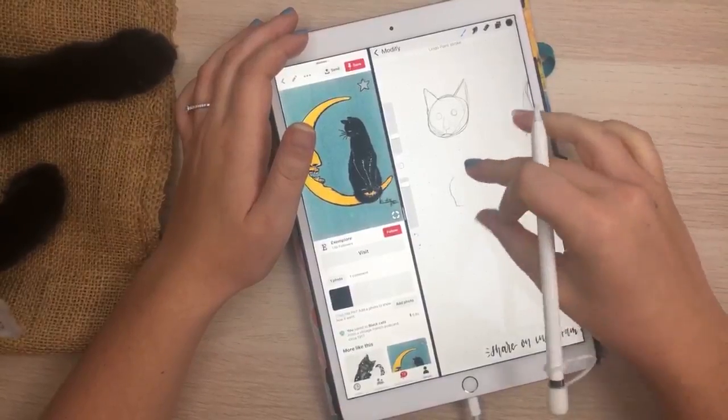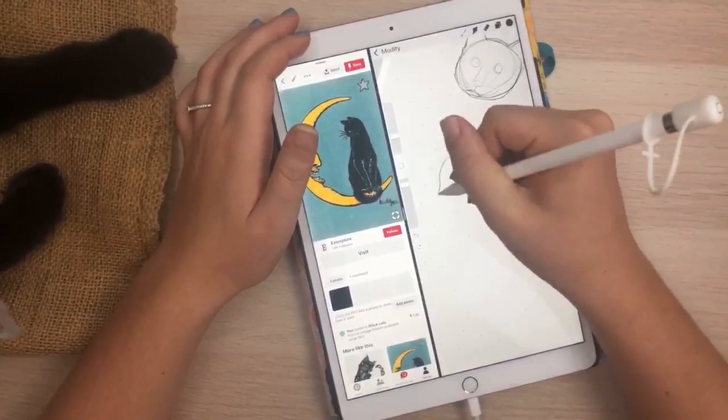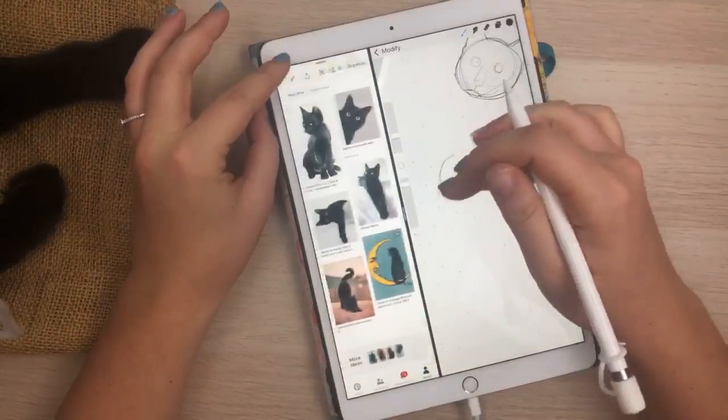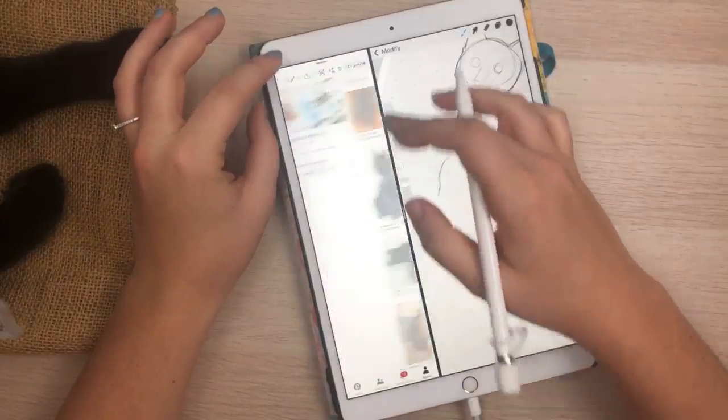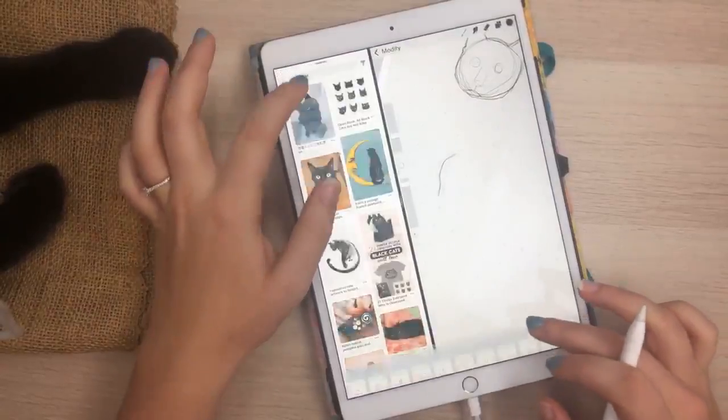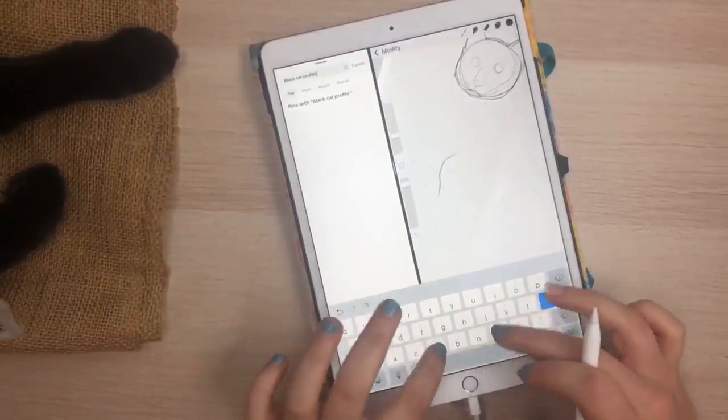Why are cat snouts hard to figure out? Let's see. Let's look. I want a good profile view. Profile view.